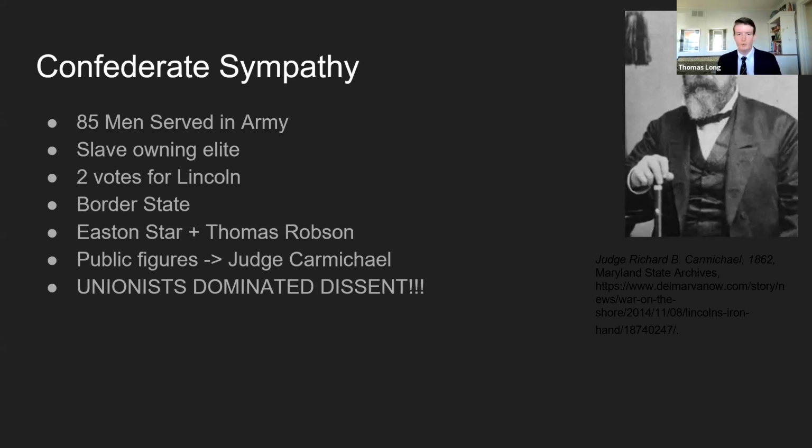An example of this was Judge Richard B. Carmichael, who was also very clear about his anti-Lincoln views. He would allow some of his views to dictate how he ruled in cases. So, needless to say, there was a lot of Confederate sympathy in the county. However, a lot of this sympathy was ultimately dominated by Unionist figures. And this was seen in the case with both Thomas Robson and Judge Carmichael.